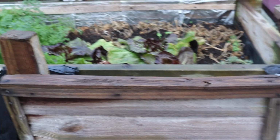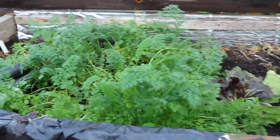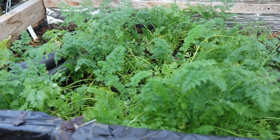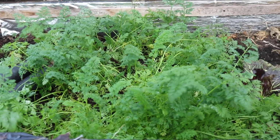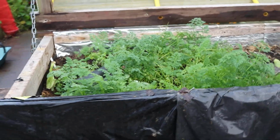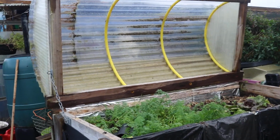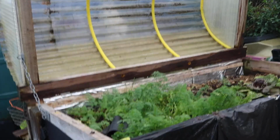Then my cold frame or warm frame, I've sowed some very late carrots. They're just big enough to eat, which this time of the year, having fresh carrots ain't a bad idea. And of course I can shut that lid down. Let's go back a bit so you can see. Shut the lid down and then they'll just carry on growing. That'll give me carrots right into the spring.